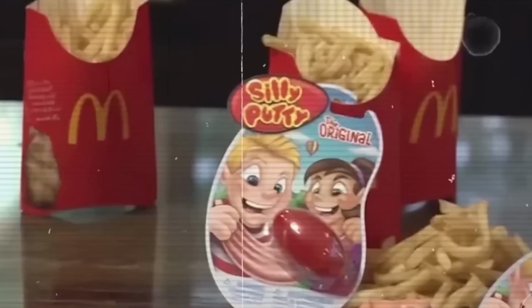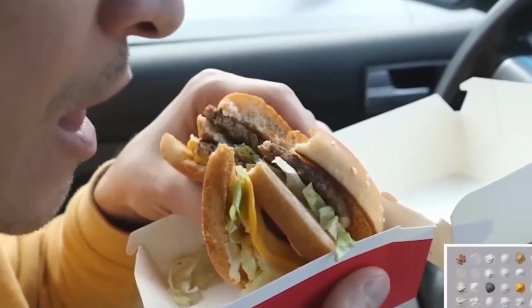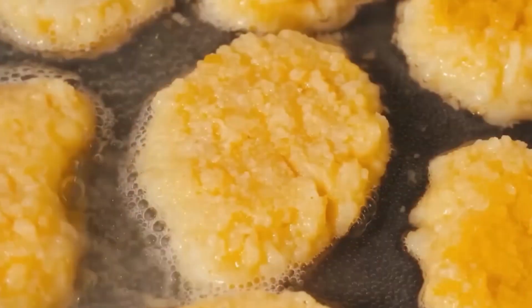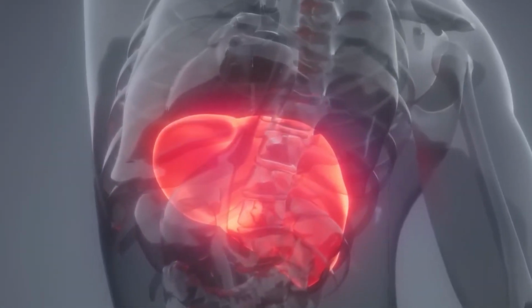"We had customers who came in multiple times a day," revealed a former manager. "Not because they were hungry, but because they were literally addicted to the chemical combination in our food." It was sad to watch, but corporate called them loyal customers.